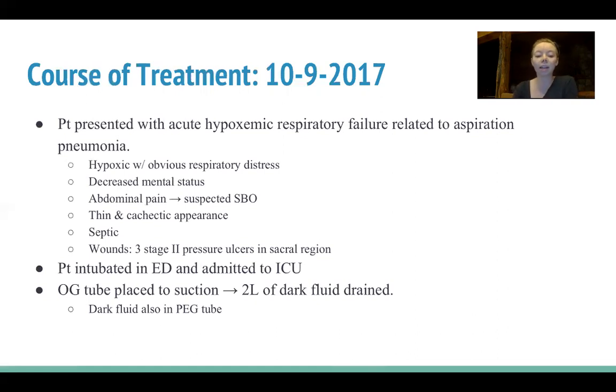He was intubated in the emergency department because the physician there did not think he could adequately protect the patient's airway. He was admitted to the ICU. At this time, an OG tube was placed to suction and 2 liters of dark fluid were drained, as well as dark fluid in the PEG tube, and this also contributed to the impression that the patient might have had a bowel obstruction.